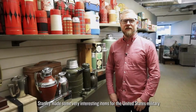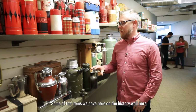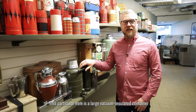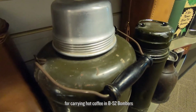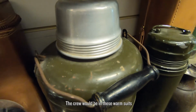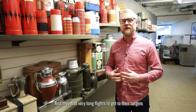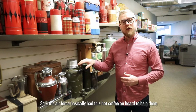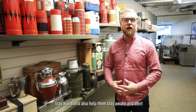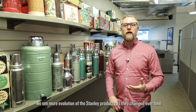During World War II, Stanley made some really interesting items for the United States military. Some of these items we have on our history wall here. This particular item is a large vacuum-insulated container for carrying hot coffee in B-52 bombers. Those airplanes were unpressurized, so the crew would be in these warm suits trying to regulate their body temperature, and they'd have very long flights to get to their targets. So the Air Force basically had this hot coffee on board to help them stay warm and also help them stay awake and alert.